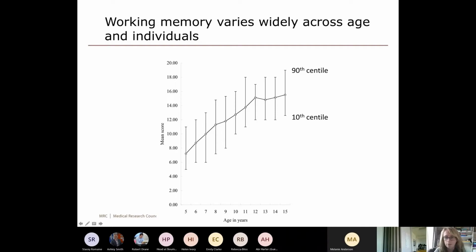And the bottom bar is the child at the bottom 10% for their age group in terms of working memory scores. And you can see there's a huge difference between, on average, the lowest 3 and the top 3 kids in each class. What this means, in fact, is that this range is almost bigger than the whole range of typical development. So focus now on kids who are 8 years old and their average scores there.